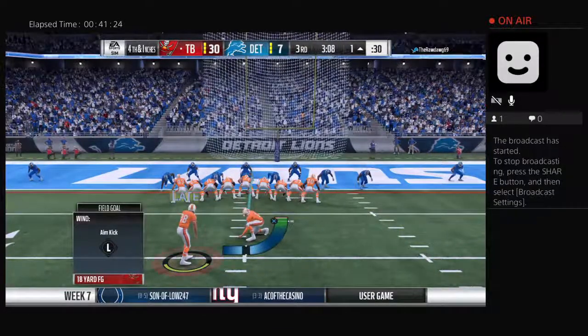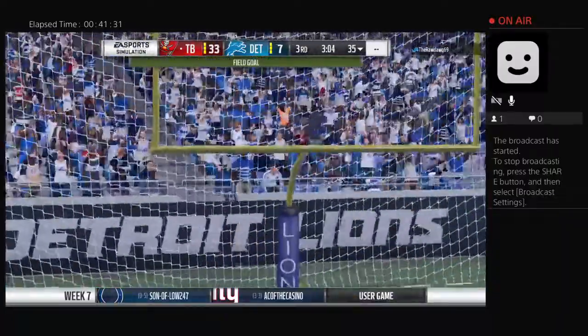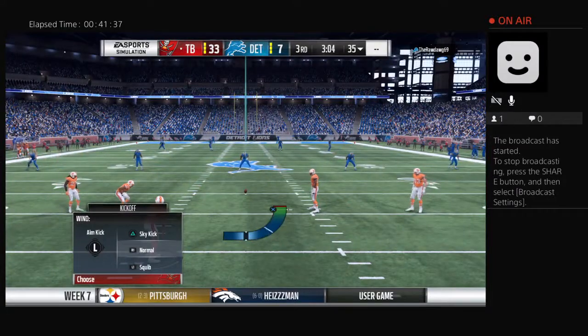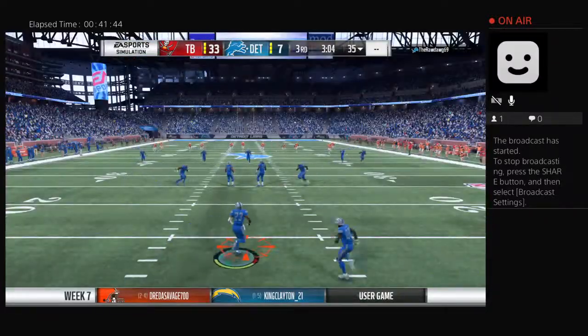From the left hash, he'll have to cut this at a tight angle. And his kick here is good. And that will make the lead now 26. So making 4 out of 4 now in the field goal department, and he's able to extend their lead. When drives are bogged down, he's been automatic out there. So nice to have a kicker you can count on to put points on the board.